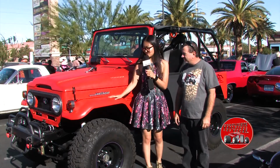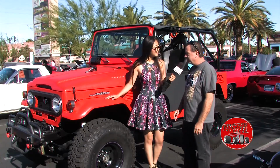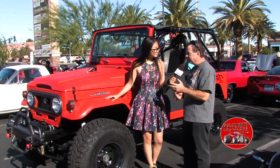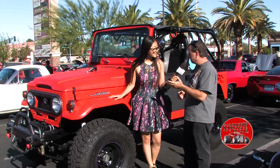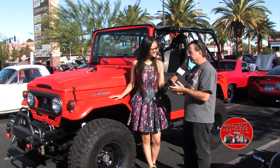Let's talk about the obvious. This orange peel texture. What's the name of this finish? This is bed liner coating, technically. But over the years, it's found its way on a lot of off-road vehicles. Nowadays, the texture is much better. It's applied better. This was done when I bought it. Again, probably way back when it was first becoming something to do.